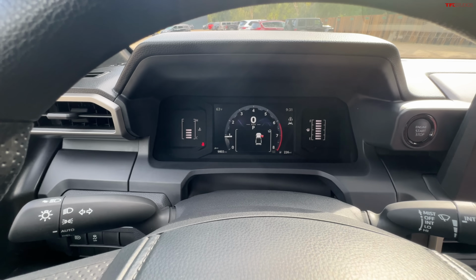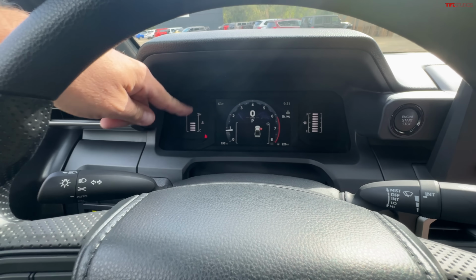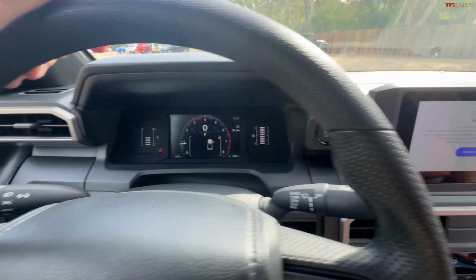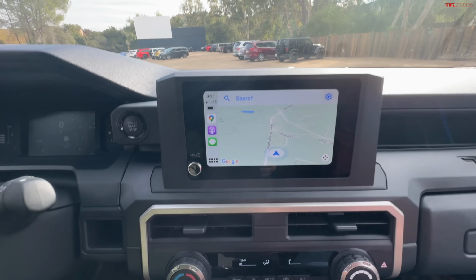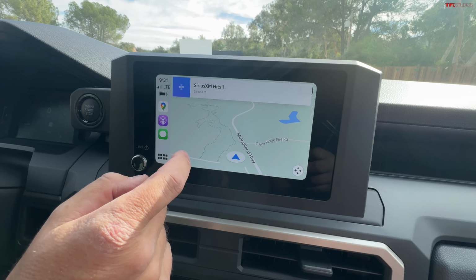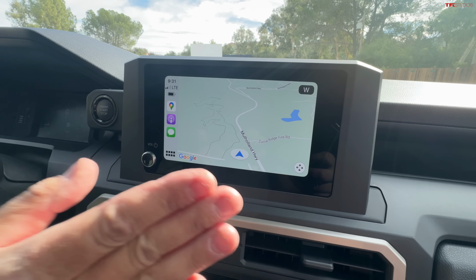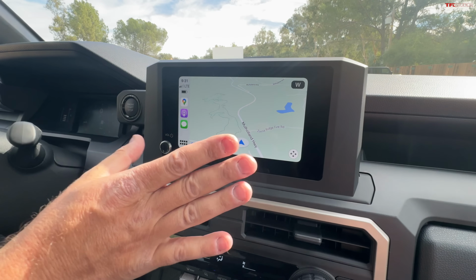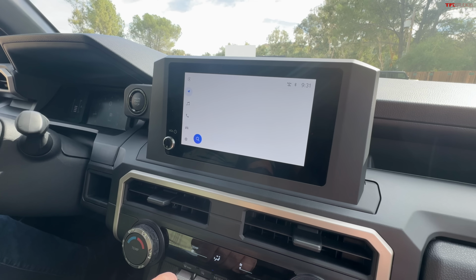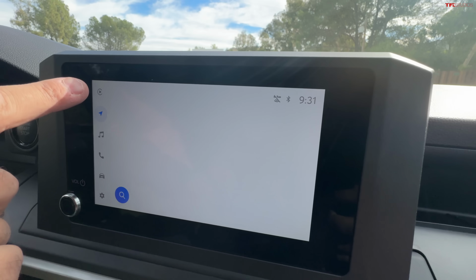This is what it looks like in its most affordable configuration. So you do have a slightly smaller digital screen with a coolant temp and a fuel level on each side. You also have a slightly smaller than in other Tacomas center screen. And we're here near Mulholland Highway in California, and I have wireless Apple CarPlay already enabled. So for my maps, I have this. If you just went directly to the Toyota interface, it doesn't come with nav, so that's my Apple CarPlay right here.